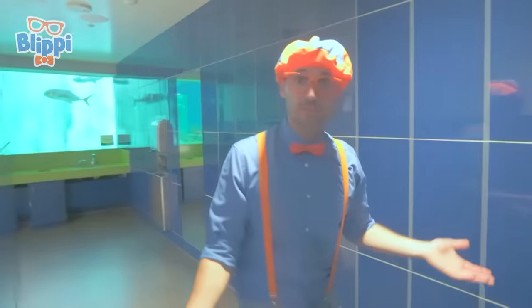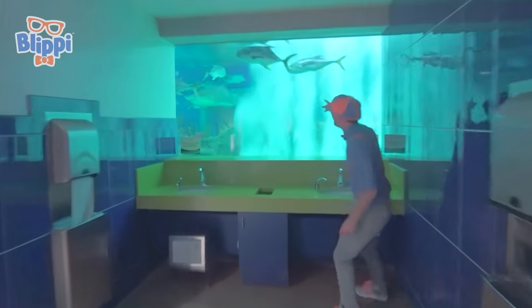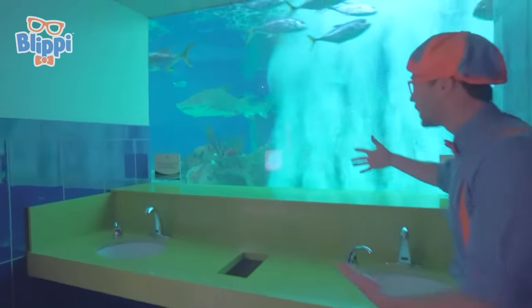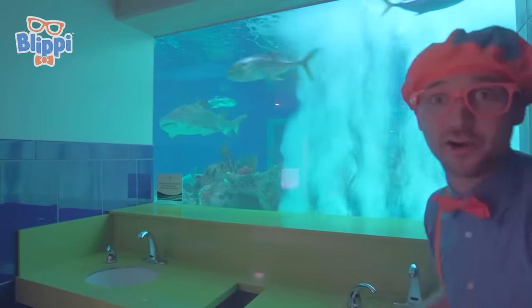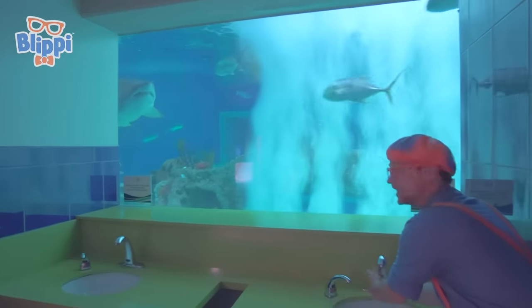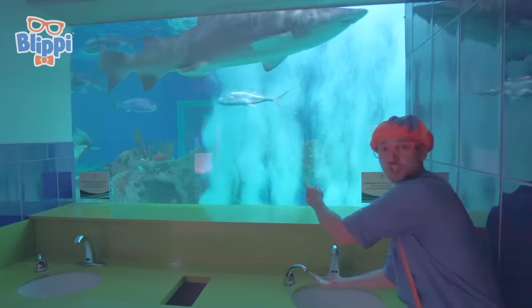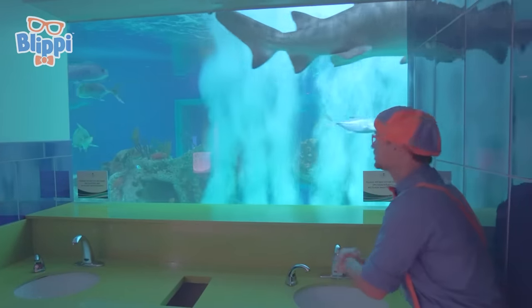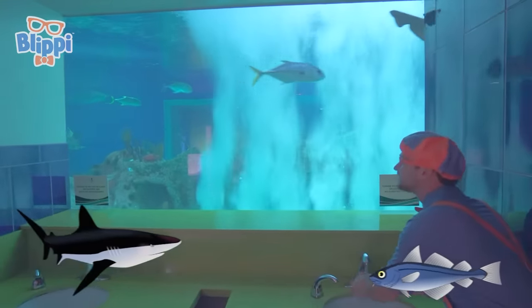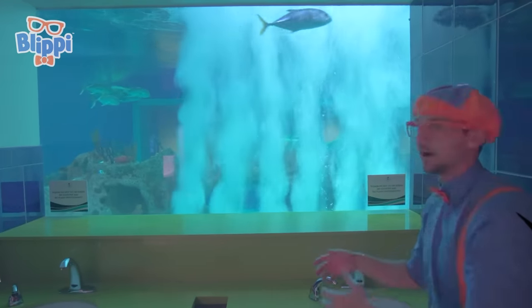Okay, welcome to the bathroom. Whoa, look. Whoa! Look! This restroom is underwater! And this restroom actually won the best restroom in America. Whoa, you can wash your hands right here? And look at sharks and fish! Whoa, this is awesome! Pretty cool. All right, I wash my hands. Now I'll go dry them. You enjoy the view.